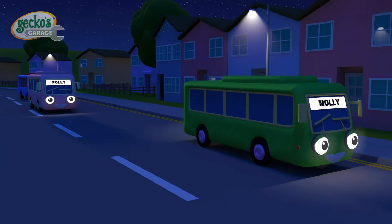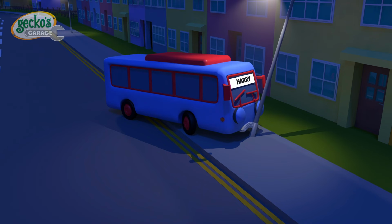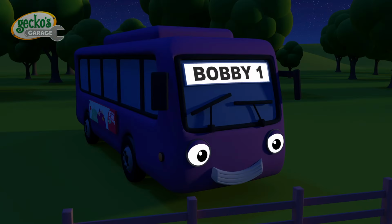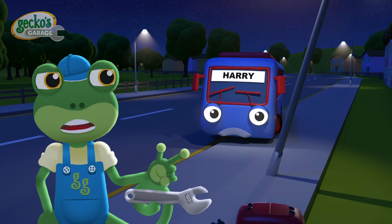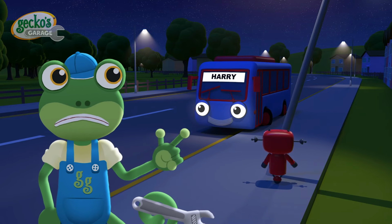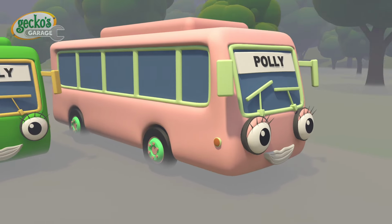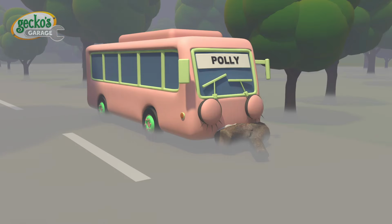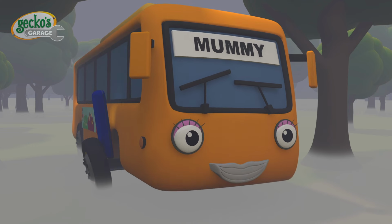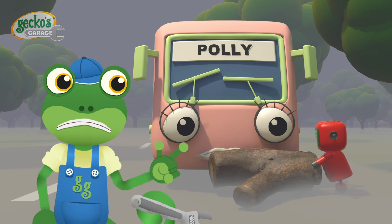Three little buses driving in the night. One spun round and broke her light. Daddy called Gecko and Gecko said, no more buses driving in the night. Two little buses chasing in the fog. One sped up and hit a log. Mummy called Gecko and Gecko said, no more buses chasing in the fog.